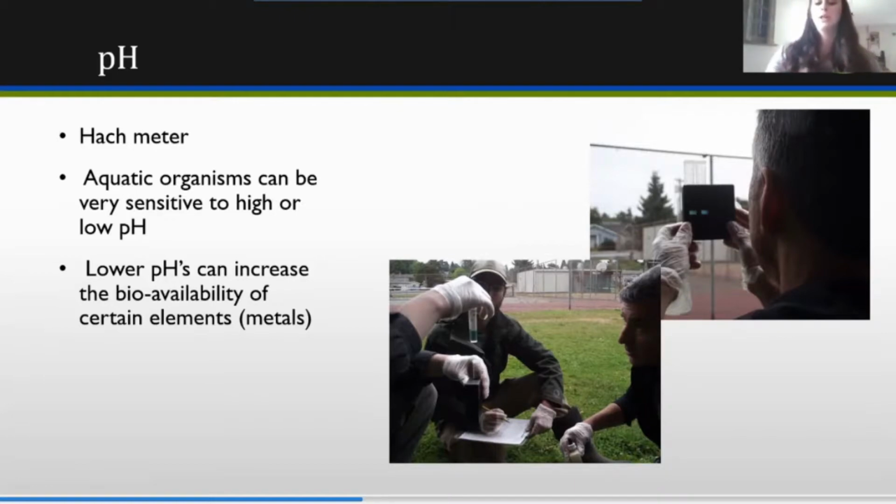So water that has more free hydrogen ions actually becomes more acidic, whereas water that has more hydroxyl ions is more basic or alkaline. And so that's really important to take note of for organisms and how they grow.